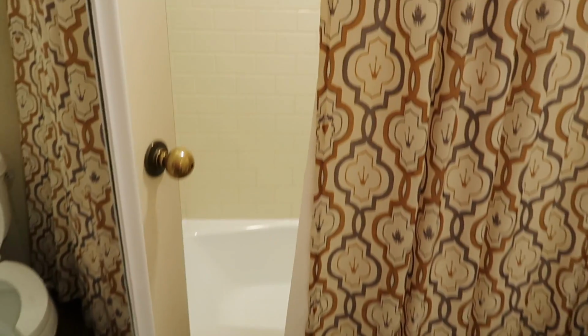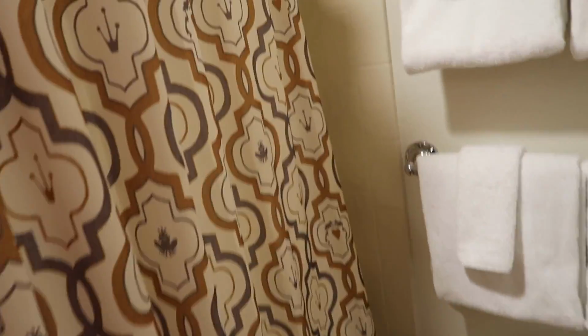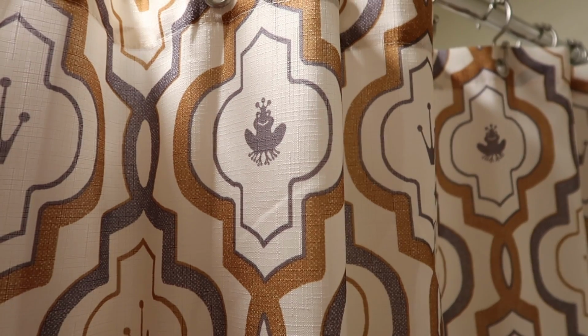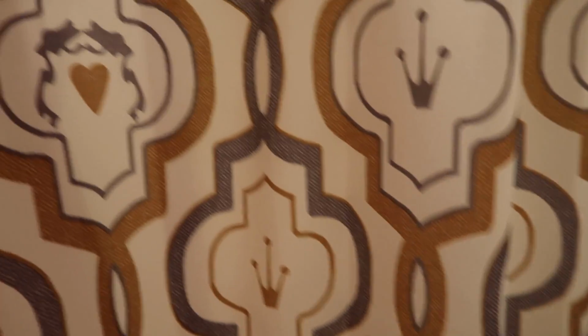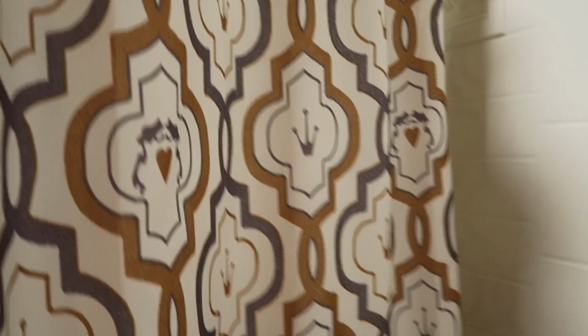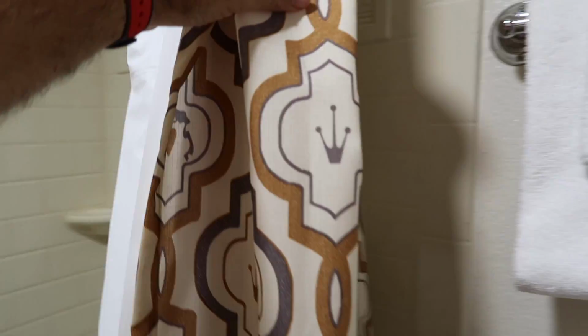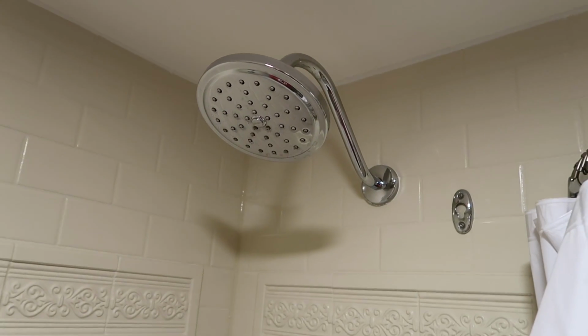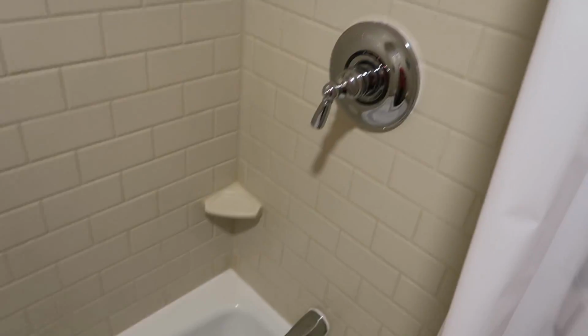And then we come in here to the bathroom. And oh, I think that's like The Princess and the Frog, right? There's the frog, there's the crown. Got the heart. So that's kind of what they went with, which makes sense. And there's the shower. It's like a rain shower. Those always feel really good. Very nice tile design.